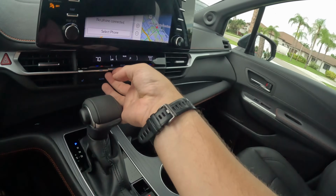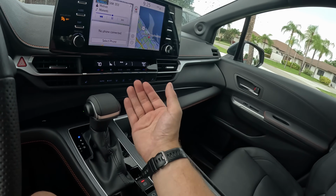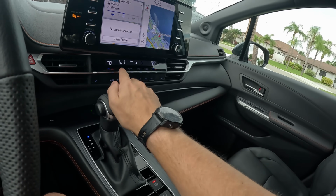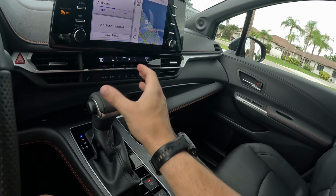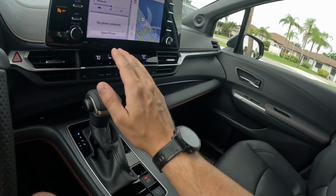I'm gonna turn on the AC, and this is much more compact, obviously, for the climate control in here. I much prefer this setup than I have in my old van for climate control. It's very basic, straight to the point. I'm not overstimulated with knobs and buttons for the second row either. I like this setup 10 times more.